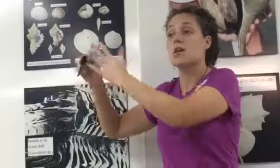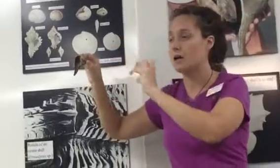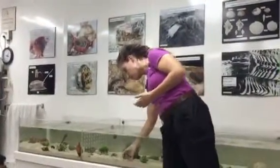But in any case, it's always laying flat like this. It's not other shells shoved in. So that's why they call it the trapdoor. And if you see that, that's also one that's alive.